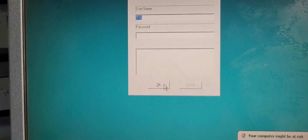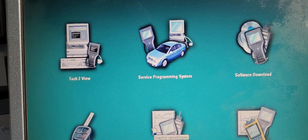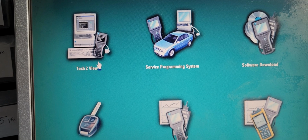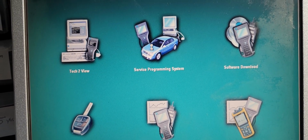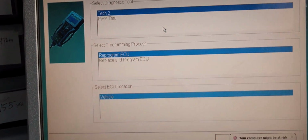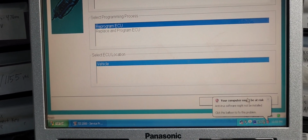I am trying to program a 2006 Chevy Express. They changed the body control module. If you remember this one, I'm going to go to service programming. This is how they did it before, and now everything is online.